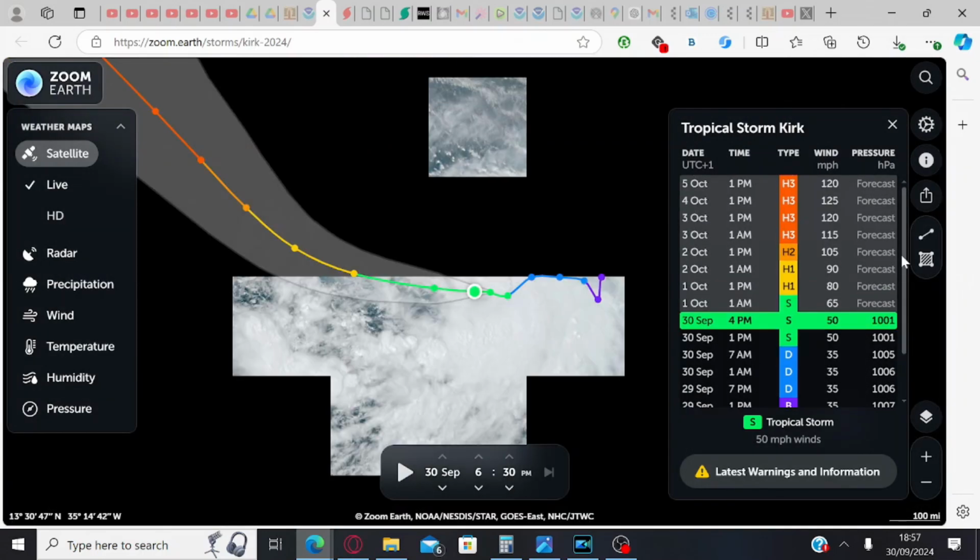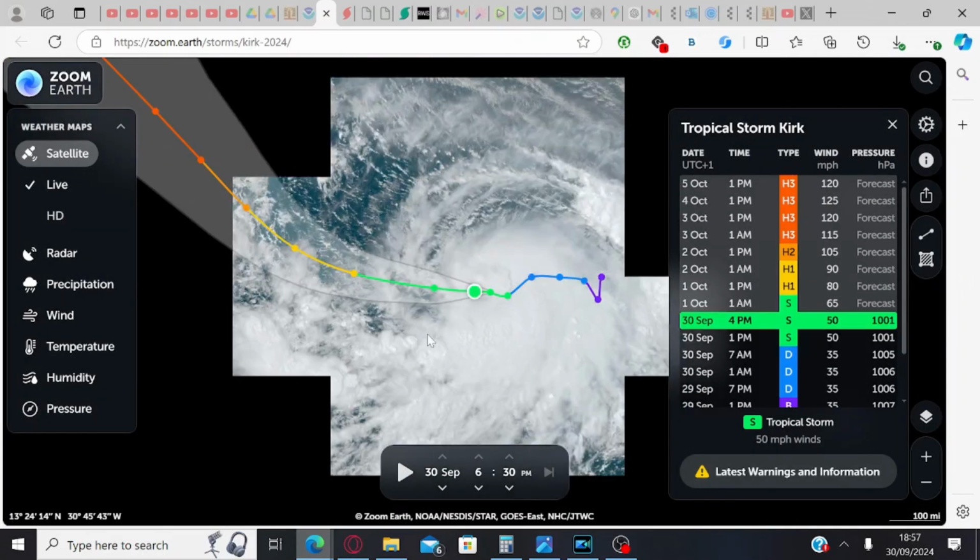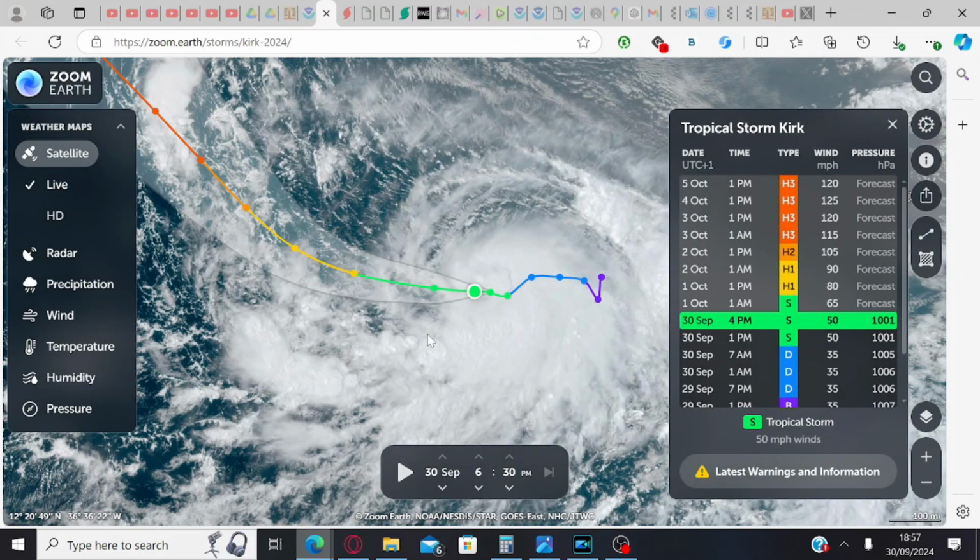On the other hand, there is Kirk, which is going to be a major hurricane according to the NHC's latest update to 125 miles per hour winds. I do suspect that this is an underestimate, of course. Like Helene, it's hard to forecast rapid intensification processes because they kept fluctuating around the Category 3 range, and obviously it became around 30 miles per hour greater. So this system could easily become a mid-range Category 4, and I'm likely to see that. And we'll go through that right now.